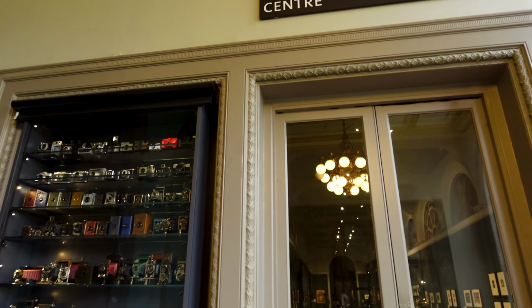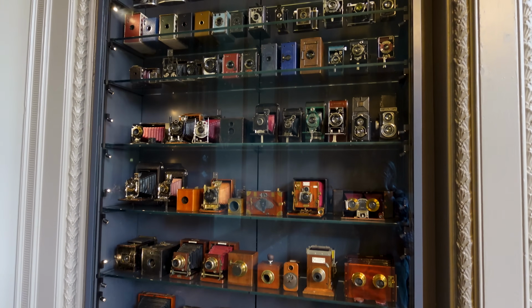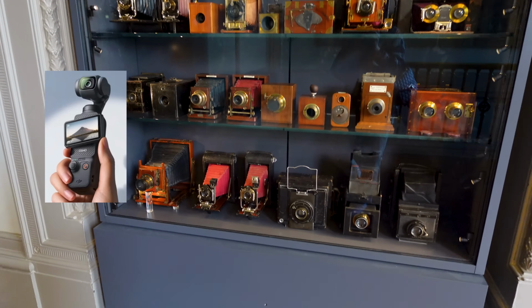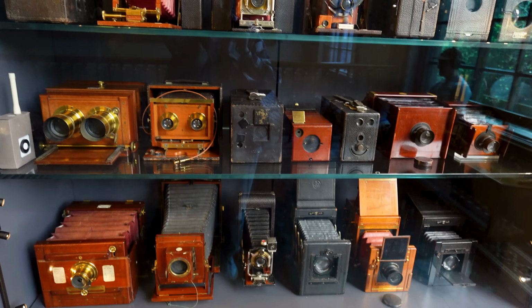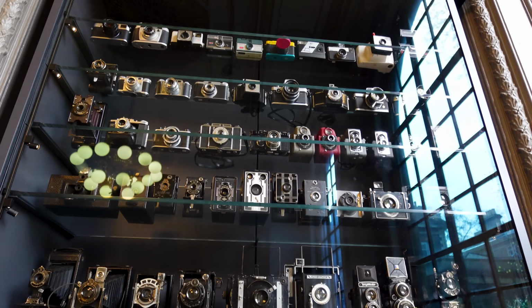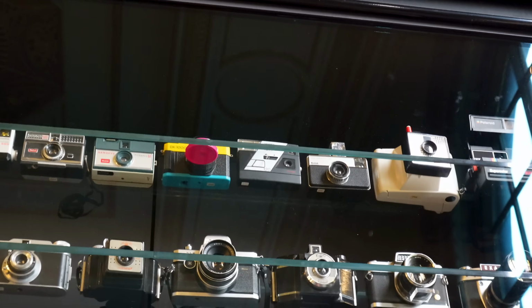I have never been to the photography centre, but look at all of these cameras they have on display. Speaking of which, I think I might need to buy the little Osmo camera that everyone keeps telling me to get. It is wild to see the progression. Look how big these cameras are. All the way up to, I guess, the top row is modern-ish, modern times.